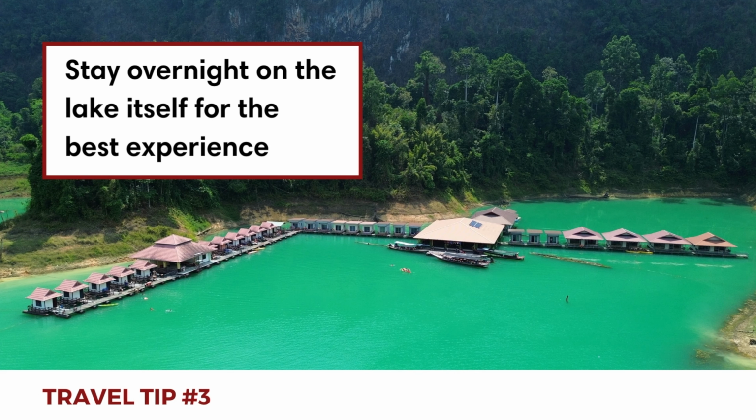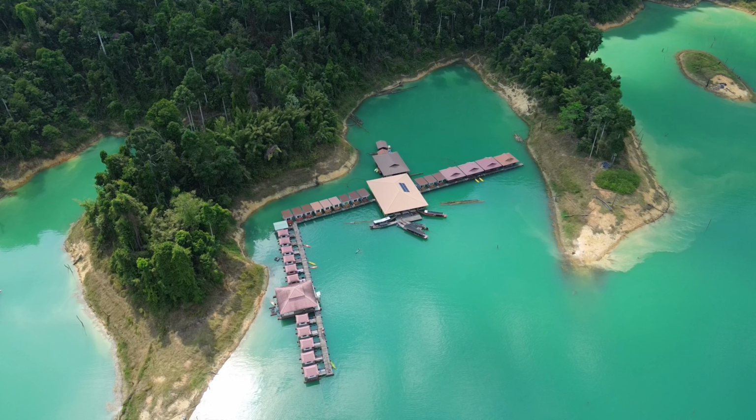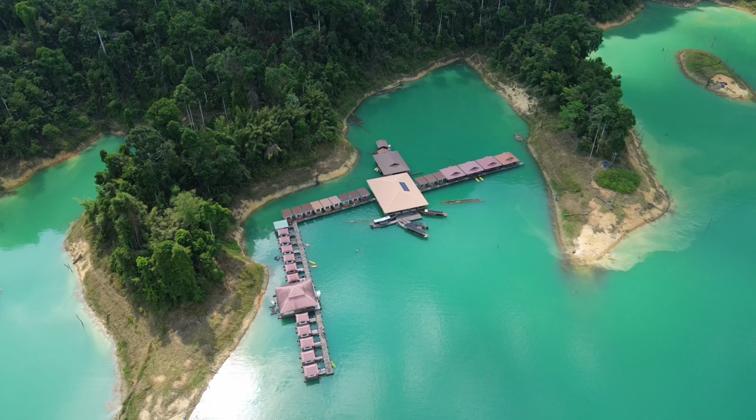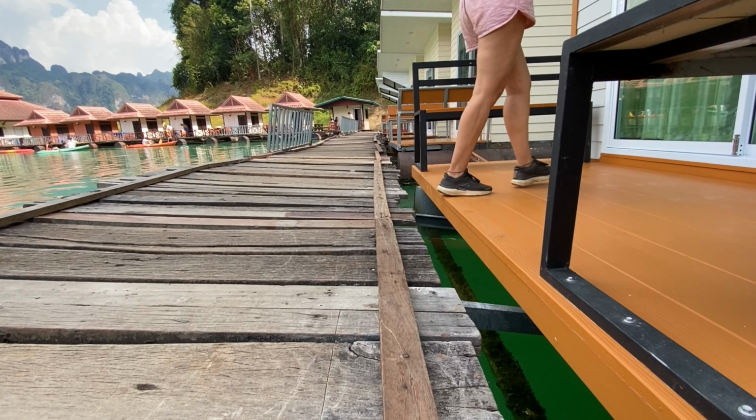As the lake is immense and there's only one pier to access it from, we suggest staying overnight in one of the floating bungalows. You won't have to go back and forth between the pier, and you can explore more remote corners of the park. But make sure to book in advance because the capacity is limited at the floating bungalows, especially during the weekend.